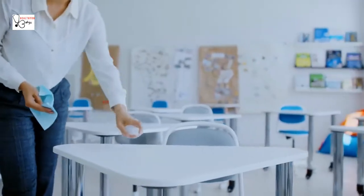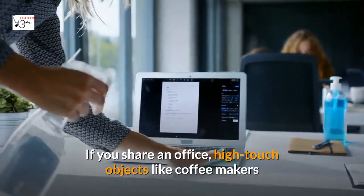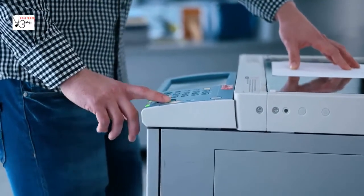How to clean and disinfect your home office or workspace. If you share an office, high-touch objects like coffee makers or copy machines will need special attention when it comes to COVID-19 and flu safety.